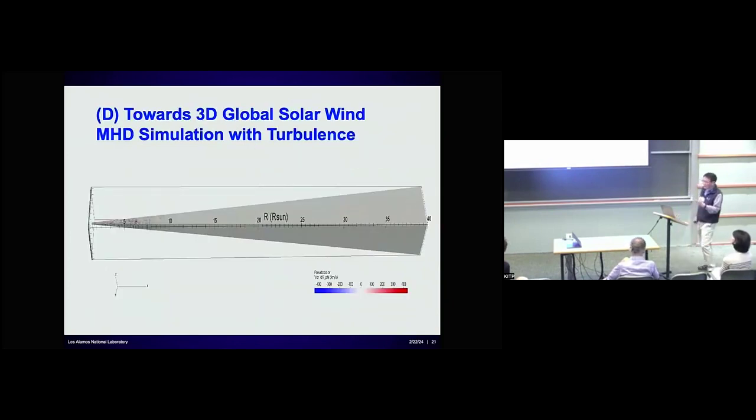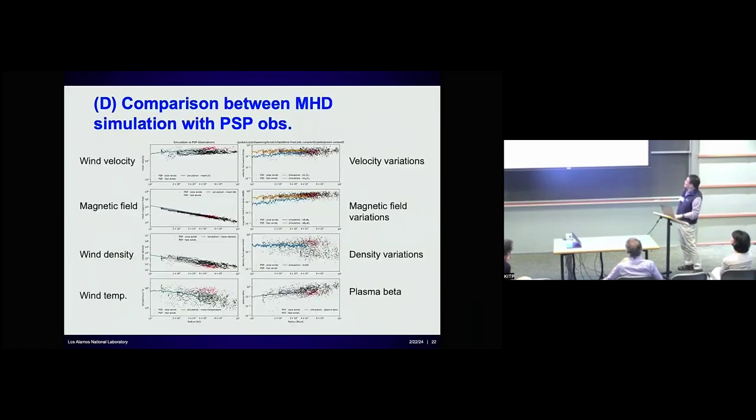So just in the last minute, we're now moving towards a 3D global simulation using Athena++. We start from 1.01 solar radius going out to about 40. We do turbulence injection at the boundary and then expand the solar wind. We actually can do this kind of global simulation. The goal is to then compare with Parker data directly, and the initial runs seem to be quite encouraging.